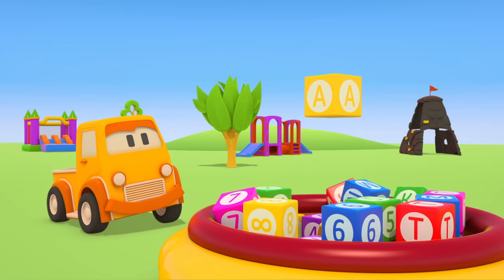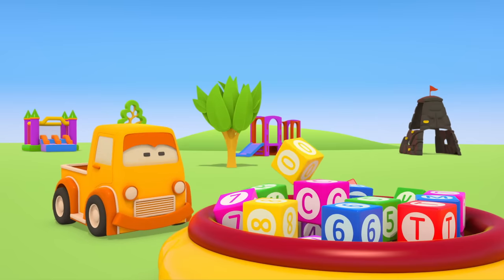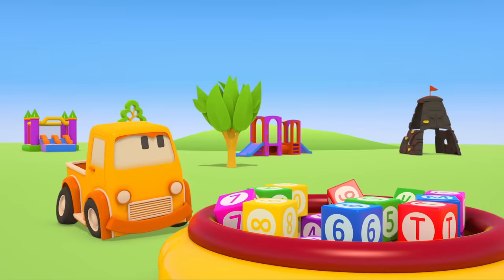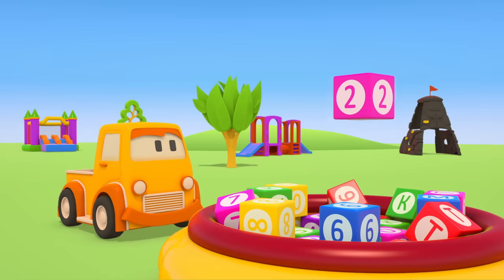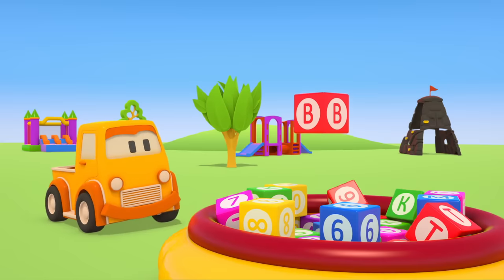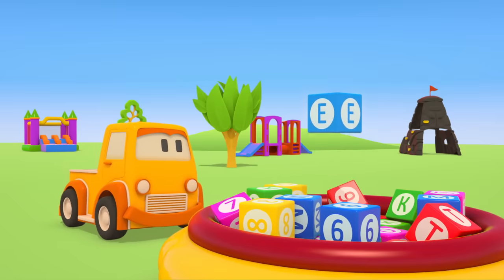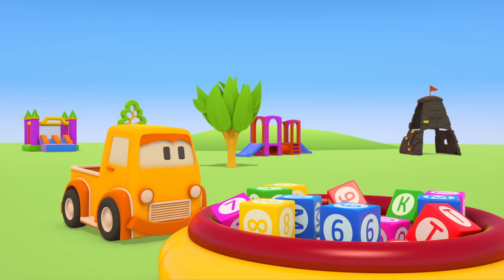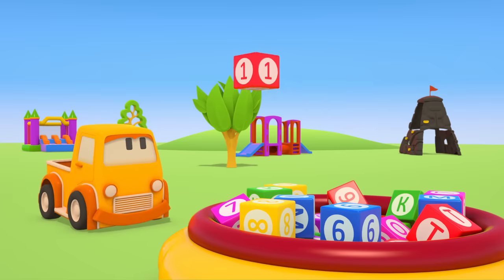A, that's a letter. That's no good. Well, that's a letter too. That's no good. 2. That's a number. Hooray! B. That's a letter. Bye-bye, B. E. Also a letter. 1. That's a number. Boo is taking this block with him.